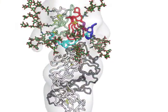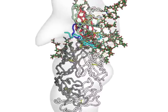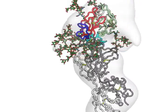One thing that really surprised me about the structure is that it seemed unlike anything we've seen before for envelope proteins of viruses. This protein was completely novel, and it suggests it's using a completely new mechanism to enter cells. And that in itself is very interesting to understand the evolution of viruses. We are very excited about these new findings.